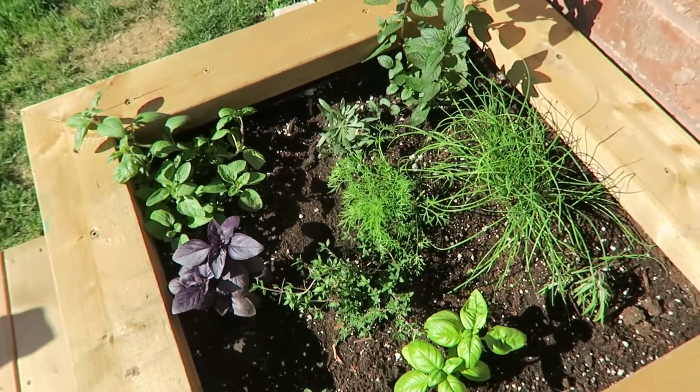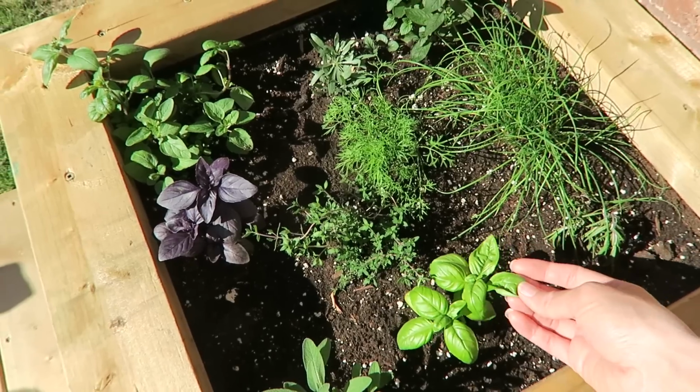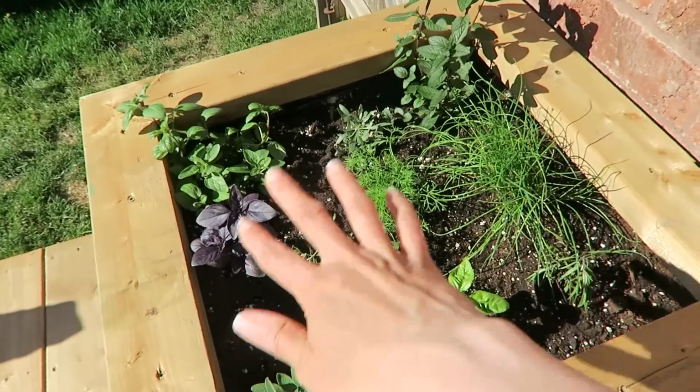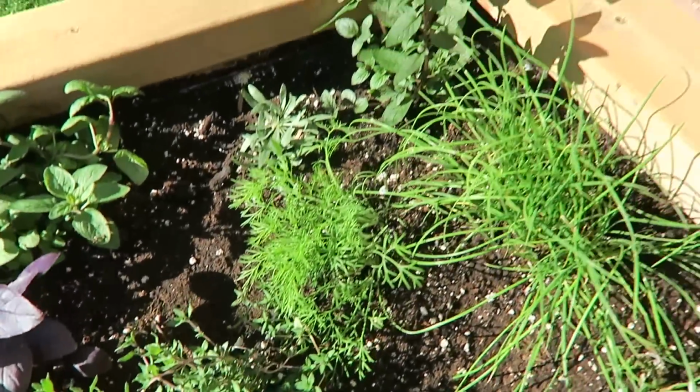So that is what is growing in our herb garden. I also just bought some Thai basil, which I love, so I might try to squeeze him in there. My issue is I think I'm overcrowding, but I just like to keep herbs together, and I couldn't decide because I'm indecisive, so I got them all.